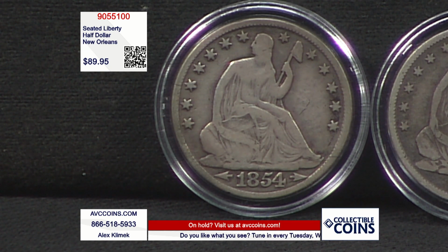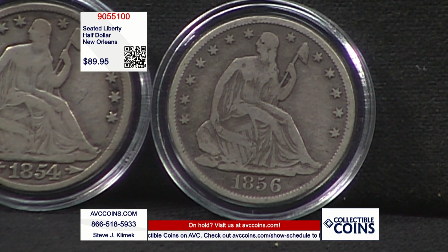We found this coin with our competition with a similar condition, similar grade. They wanted $175 for it. We're at $89.95, folks. Each one will come encapsulated, and we have an assortment of dates, but guaranteed at least 164 years old, because the last year of issue for New Orleans was 1860.